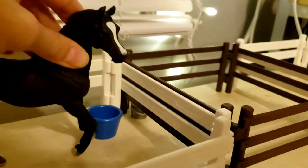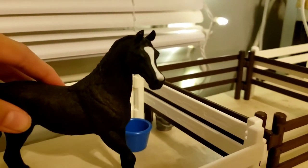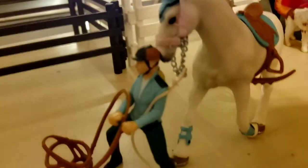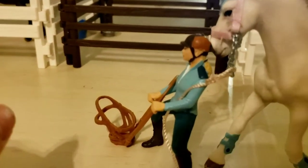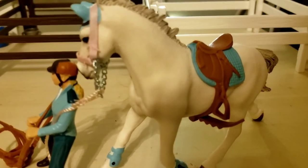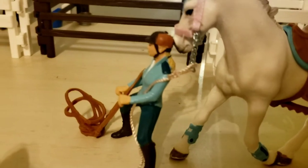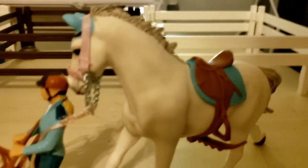This is Steel, another real horse that I named. He's not Schleich. He's the only not Schleich horse that I have at this barn right now. He's an Arabian stallion. Over here we have Megan. By the way, Spark, the Mustang stallion, is also owned by Megan. Megan is taking her horse Angel. I like to call her a Hanoverian mare. A lot of people say she's a Lipizzaner. I don't really know. She just finished with the lesson, so she's taking her back to untack her and get her settled back in her stall.